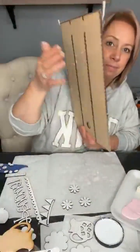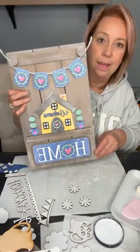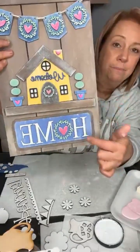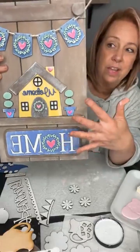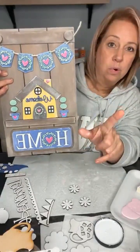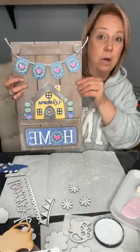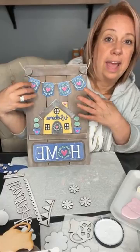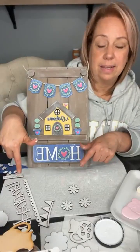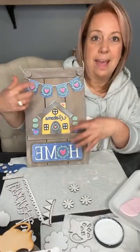I didn't paint the back of mine. It looks bad. I never paint the back unless I'm selling it. Anyway, it's a palette sign. And this one is the welcome home theme. So you can get the palette sign with the welcome home kit, or you can get the palette sign with this lemonade stand kit. Or say you bought this last month when I released this one, so you already have this. All you need is the lemonade. You can get this lemonade kit that I'm selling, or painting.